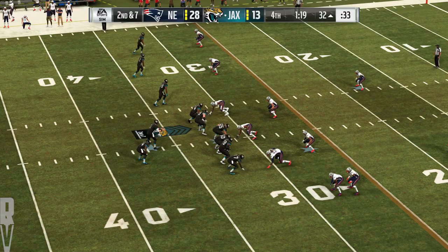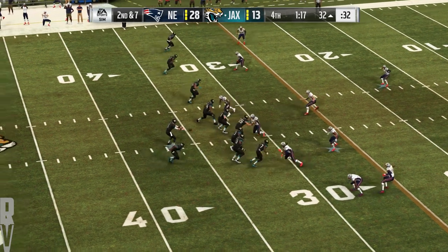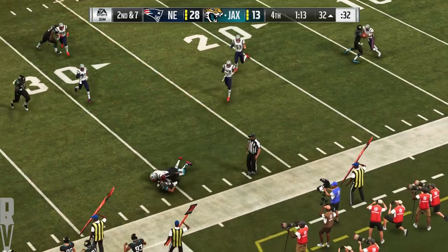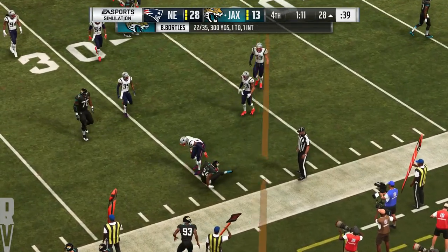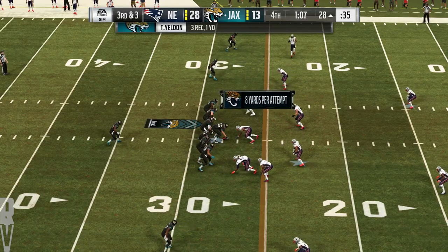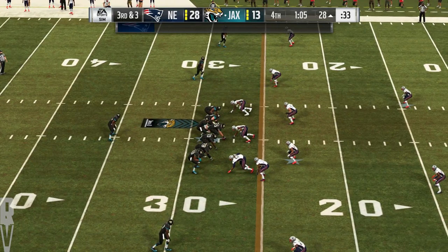Now the Jags are moving quickly in the hurry up. On second down, here's Bortles. This is Yeldon on the dump off. And he'll go down at the 28. 4 yards on the pickup, and just like that, it's third down.